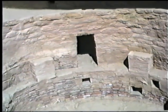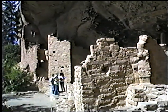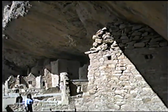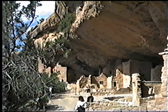Entrance to a kiva, ceremonial chamber used by the men to do whatever they did in them. Well, this is back inside the family rooms or whatever. It's another kiva. One last view of Spruce Tree ruins, taken from one end of it all the way back to the other.